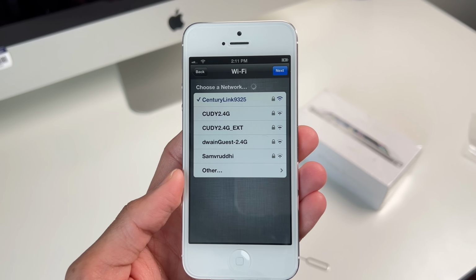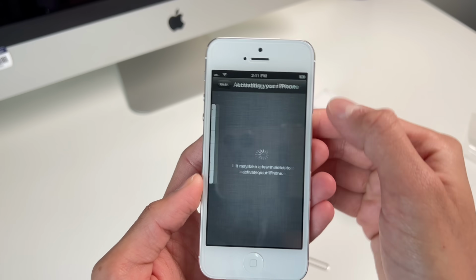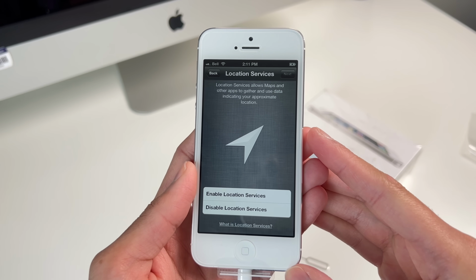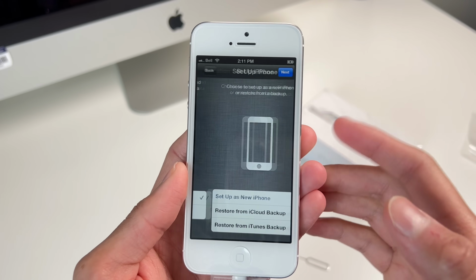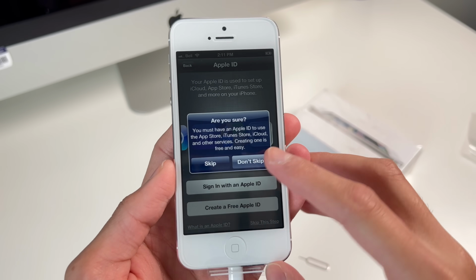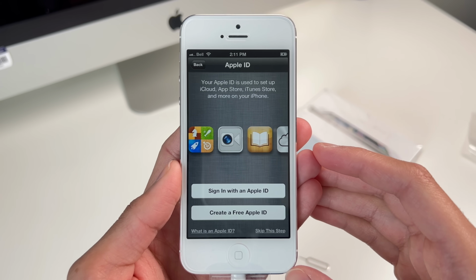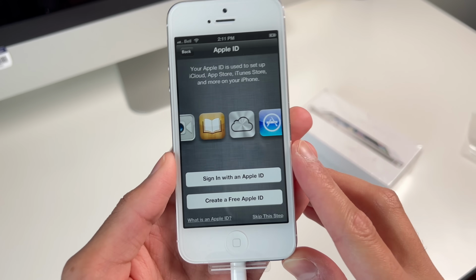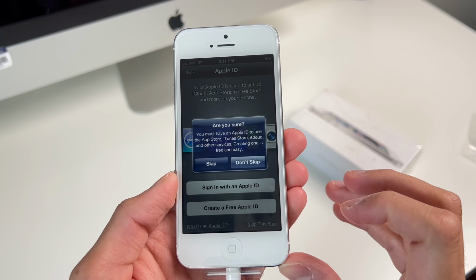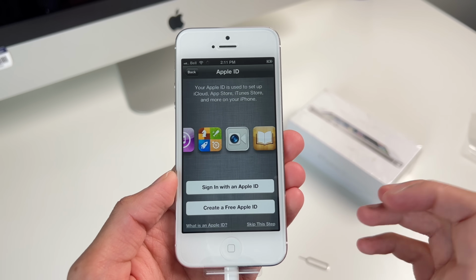And as you guys can see, we do have some bars up there, which is super cool. So let's see if this phone activates, and awesome, it did activate, sweet. I'm gonna enable location services, set this up as a new phone. I'm gonna skip this step because I'm not gonna log in on screen, but man, this is so exciting. This is literally like my dream phone, finally being able to use this. Oh, we gotta click skip.